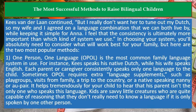In choosing your system, you'll absolutely need to consider what will work best for your family, but here are the 2 most popular methods. 1. One person, one language, OPOL, is the most common family language system in use. For instance, Kees speaks his native Dutch, while his wife speaks English. Each parent or caregiver consistently speaks only one language to the child.